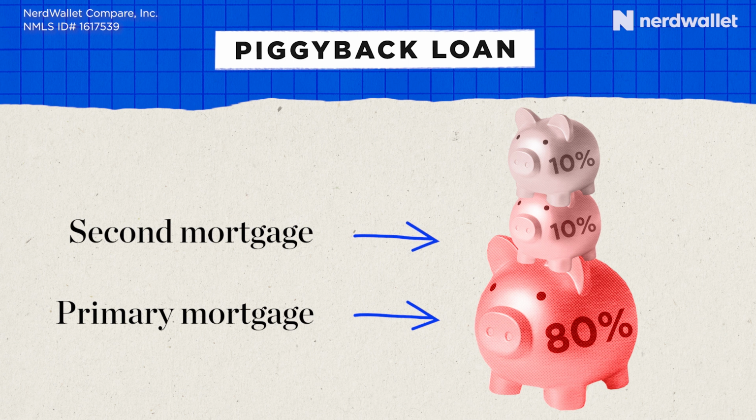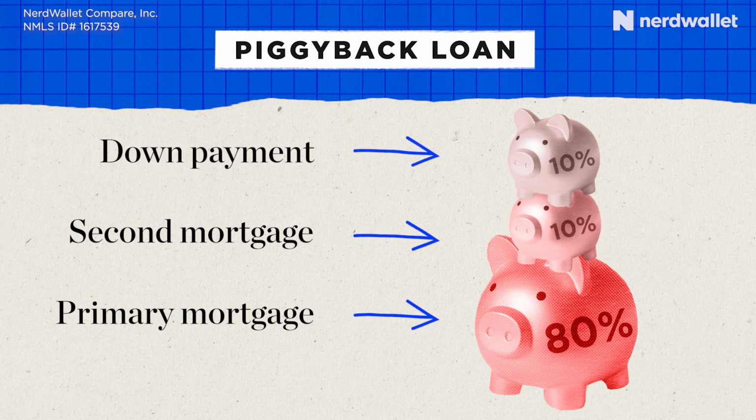So it's a mortgage for 10% of the home's cost. In a lot of cases, lenders that do these kinds of loans are used to working with this kind of thing. So the lender that gave you that 80% loan will actually recommend you to a second lender to get that 10% loan. The other little pig is going to come from you. Unfortunately, that is going to be your down payment. Since you are doing a fairly elaborate loan that's also high cost, it's not too surprising that they do want you to make a significant investment.